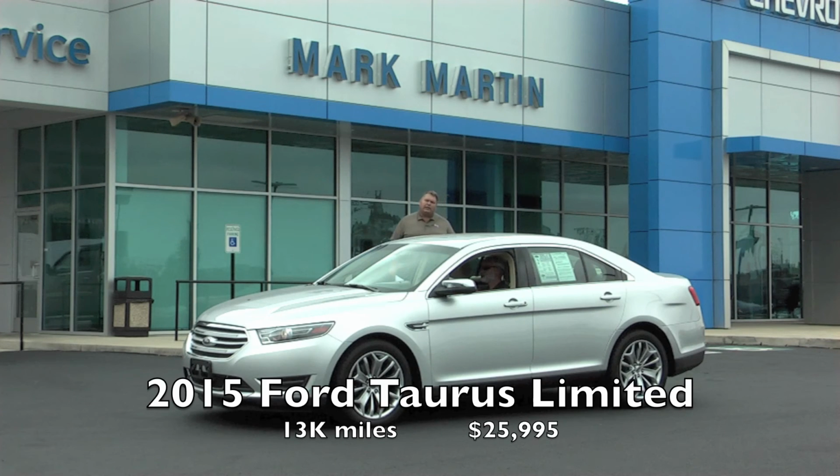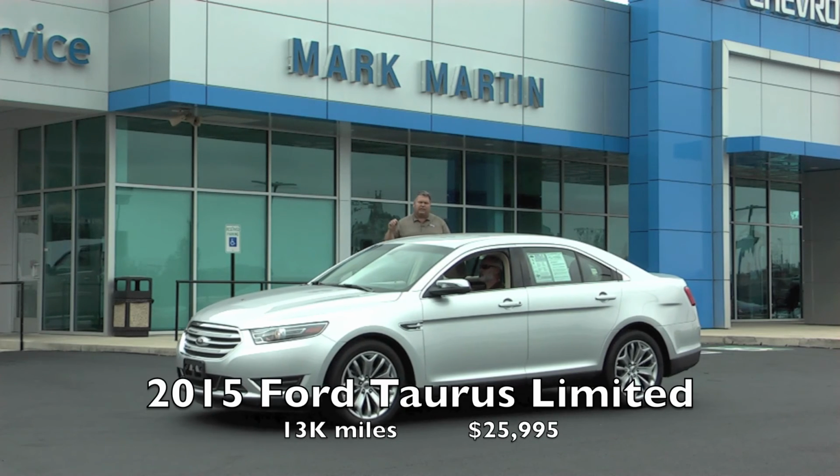$25,995. That's $20,000 off original MSRP. $20,000. We're still in 2015. We're still on the current year models. So if you're looking for luxury, if you're looking for style, if you're looking for the equipment, this car's silver with saddle insert, beautiful color combination. Beautiful car. All you got to do is get behind one of these cars and drive it. You'll see how nice of a car it is. I'm telling you, $25,995.